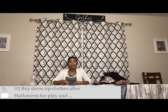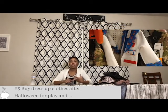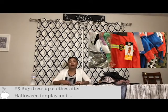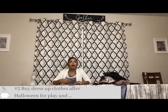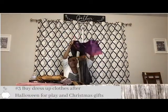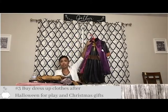When I was at Target, they have a wide selection of dress-up clothes. Something that stuck out to me was all the service outfits, dress-up outfits that they had. They had a nurse, a doctor, a veterinarian, police officers and firefighters, all those things that kids love to play during their imagination time. They had them for under $10, which is a huge savings because these same items Melissa and Doug sells for $20 and up. I found this really cute Anna costume for Layla. It comes with this cape and the little dress, and this was under $10 as well.